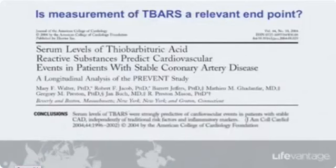T-bars was a better predictor of cardiovascular events than cholesterol levels. Right? If you go to your doctor, I'll guarantee 100% he knows what cholesterol is. But many of those physicians don't know that T-bars is a better indicator of what's going to happen to your heart than cholesterol is.